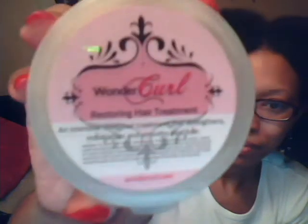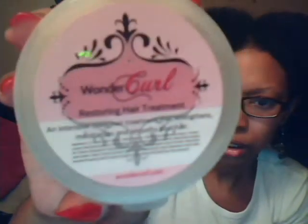Next, we have Wonder Curl Restoring Hair Treatment. Oh, you can see it. Okay. Restoring Hair Treatment, an intensive deep hair treatment that strengthens, moisturizes, and smooths your hair. I'm excited because I'm looking for more DCs. Let's see this.